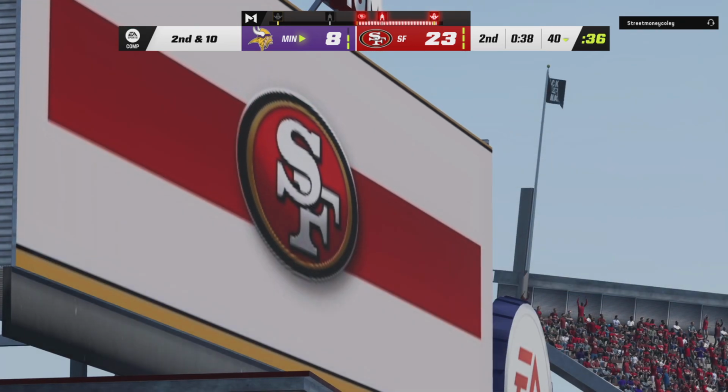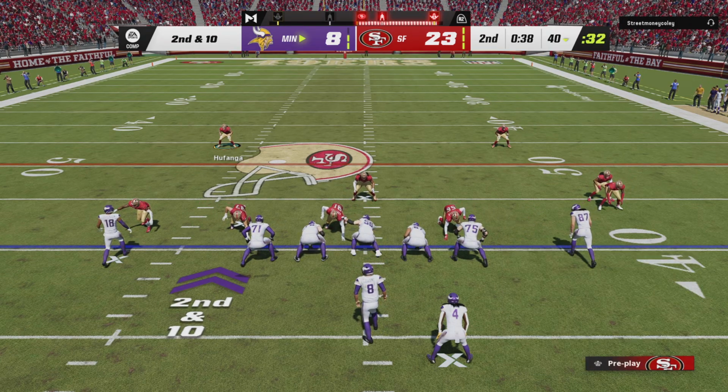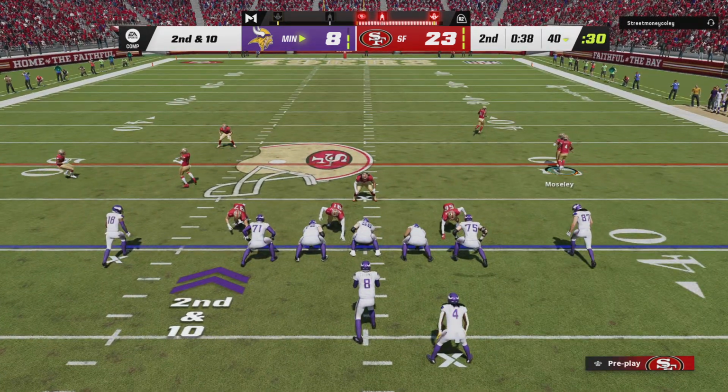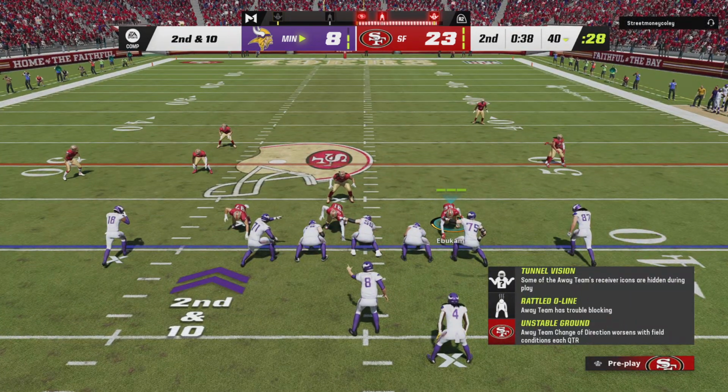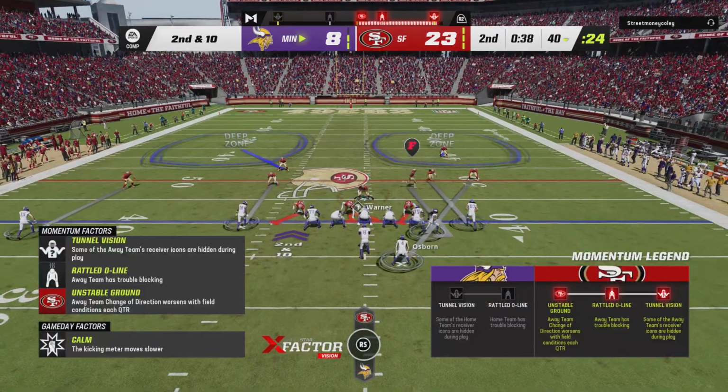Second down. Well, the incompletion, yes, but maybe here not the worst thing in the world? No, not on 1st and 10. It actually gives them a chance to regroup, relax just a little bit. They huddle up, talk it over. Then they get a chance to continue their drive.